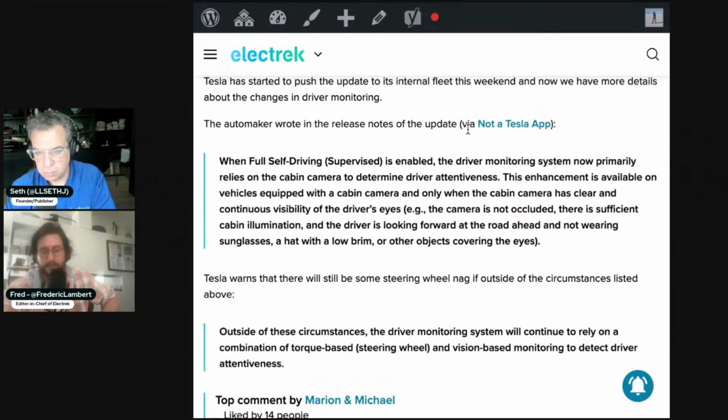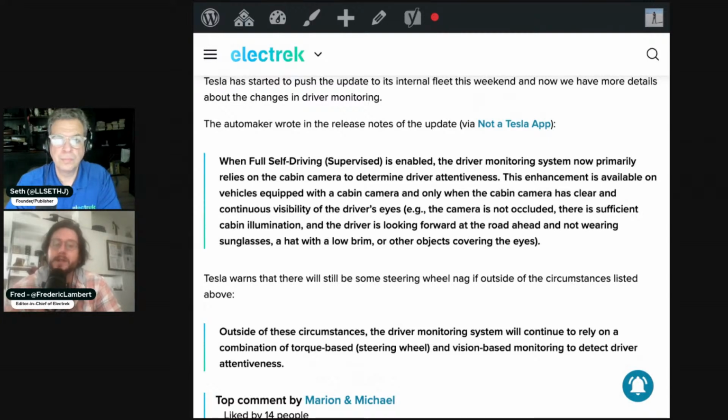So Tesla writes, when Full Self-Driving Supervised is enabled, the driver monitoring system now primarily relies on the cabin camera to determine driver attentiveness. This enhancement is available on vehicles equipped with a cabin camera, and only when the cabin camera has clear and continuous visibility of the driver's eyes. The camera is not occluded. There's sufficient cabin illumination. So these are the terms for this no-steering-wheel-nag to work.